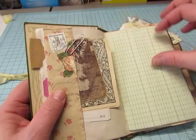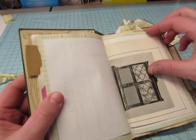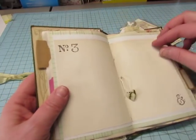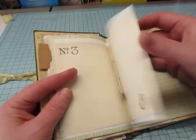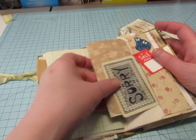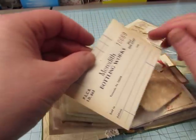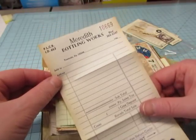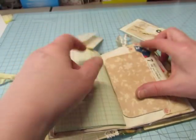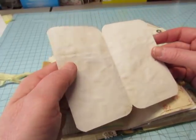Vintage ledger paper. There's a lot of vintage in this book. This is from a vintage book about antiques. Did some stamping here. Again, a vintage playing card. This is a vintage receipt from Meredith Bottling Works in Towanda, Pennsylvania. And just a scrap.